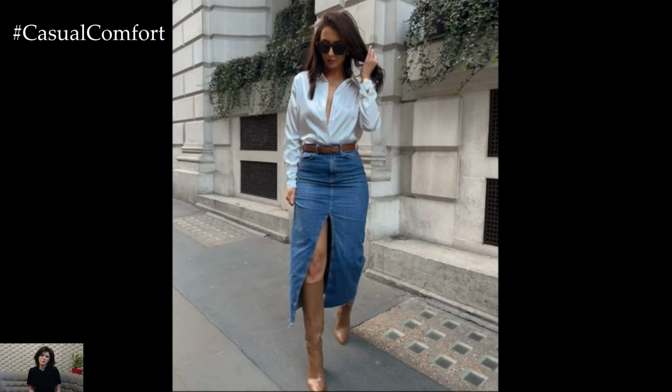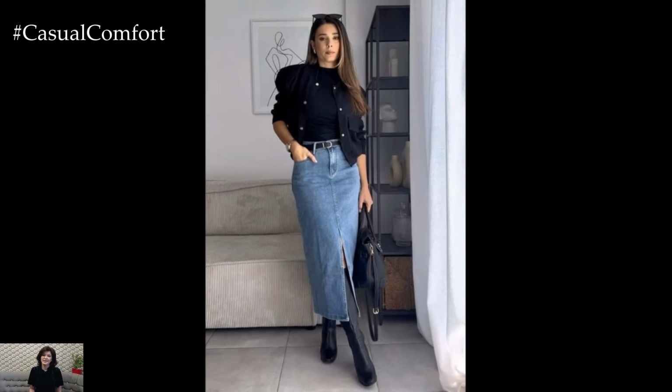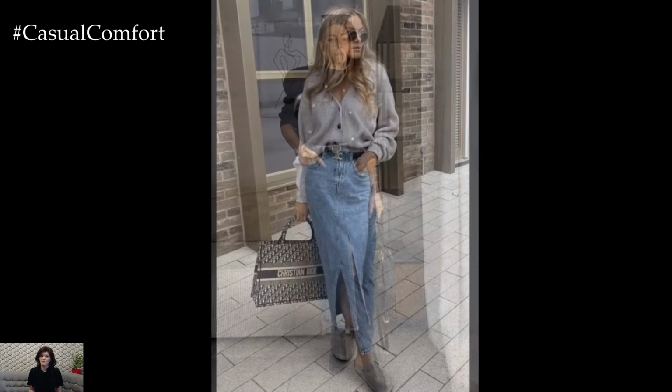This skirt works for every season, making it a key investment for fashion lovers. Throw on some ankle boots and a leather jacket in the fall, or opt for a pair of sandals and a cute tank top in the summer.